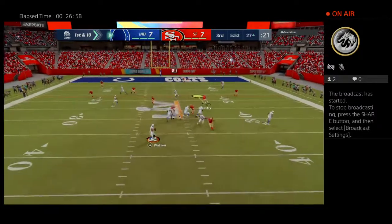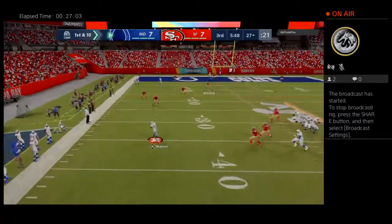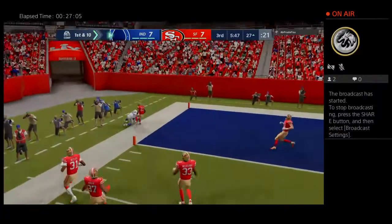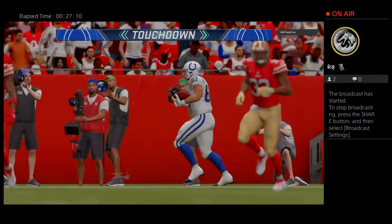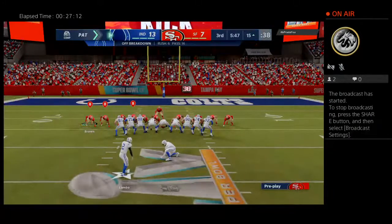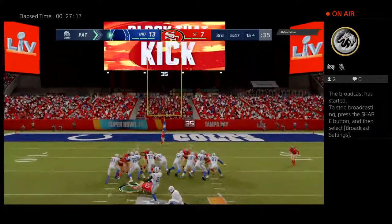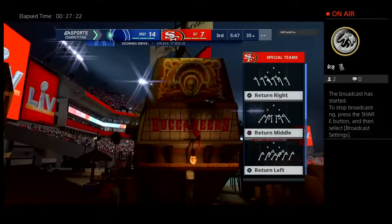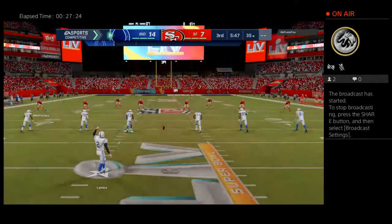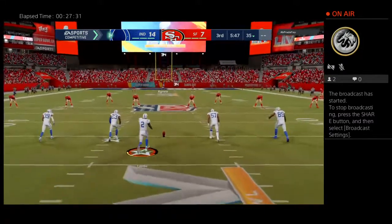On 1st and 10, Watson. And that is caught. Touchdown, Indianapolis. Noah Fant. 27 yards, and the Colts have taken the lead. And that was a beautiful ball right there as he waited for his tight end to come uncovered in the end zone, so give him points for patience as well. Delivered it right where it needed to be for 6 points. Extra point tacked on by Lambo, and that makes the score 14-7.